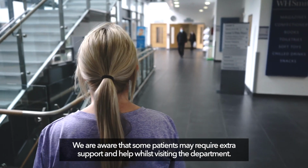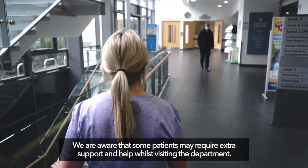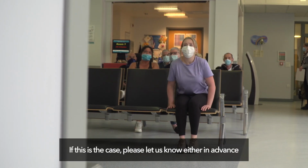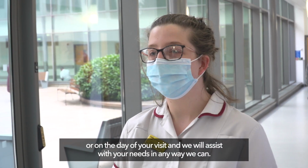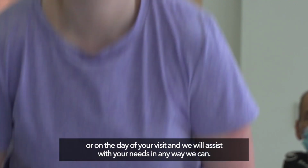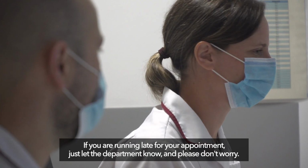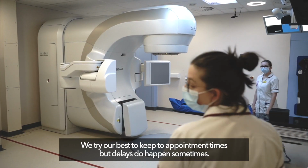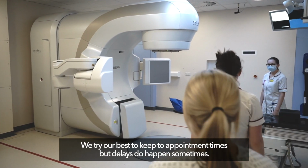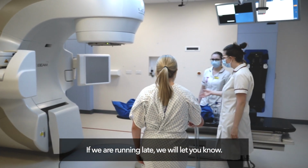We are aware that some patients may require extra support and help whilst visiting the department. If this is the case, please let us know either in advance or on the day of your visit, and we will assist with your needs in any way we can. If you are running late for your appointment, just let the department know, and please don't worry. We try our best to keep to appointment times, but delays do happen sometimes. If we are running late, we will let you know.